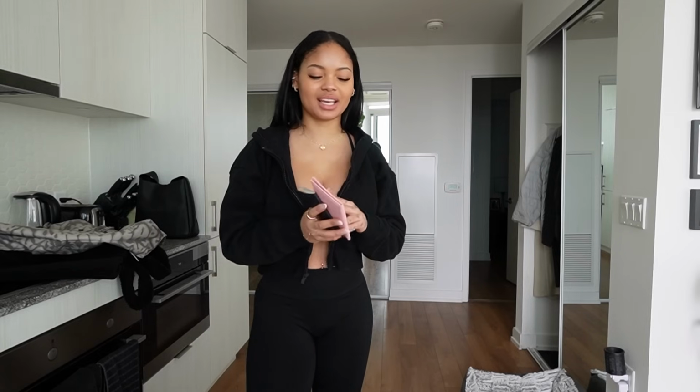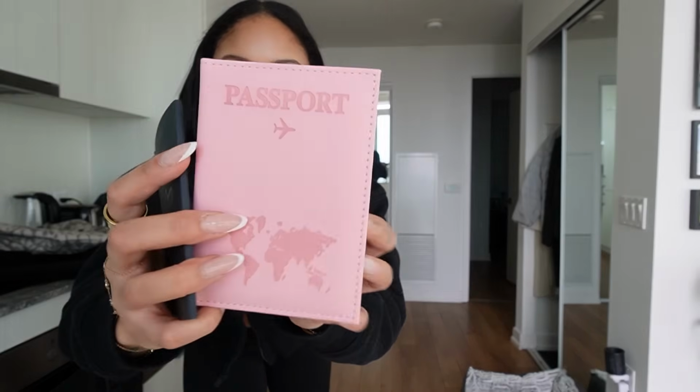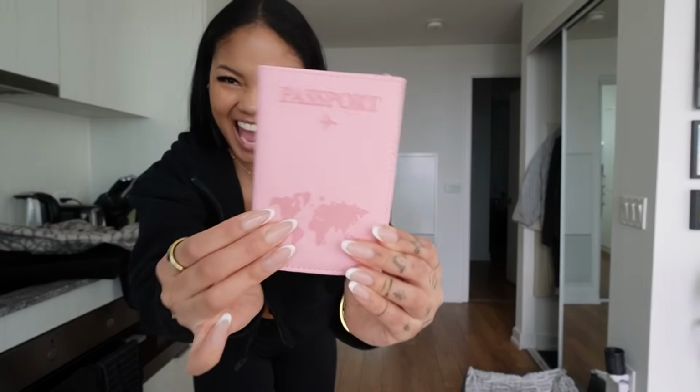I feel like it's not gonna hit me until it's the day of the trip and I'm at the gate and they actually let me pass through and I'm on the plane. That's when I feel like it will really hit me. Mo got me this cute passport cover a while back and it's so cute. I'm gonna add it in there and then take it.